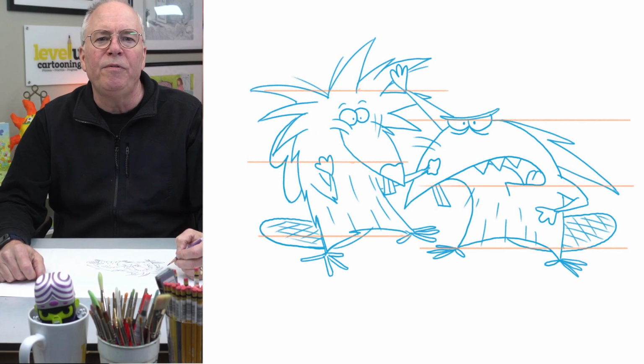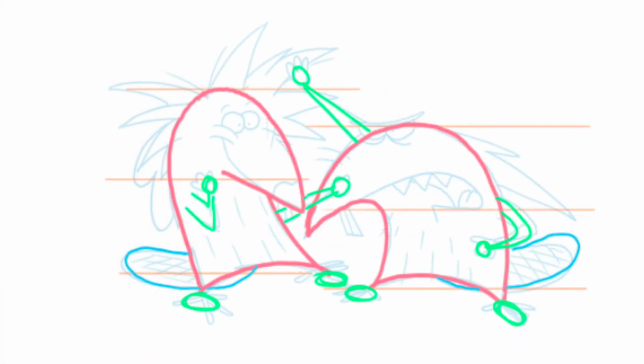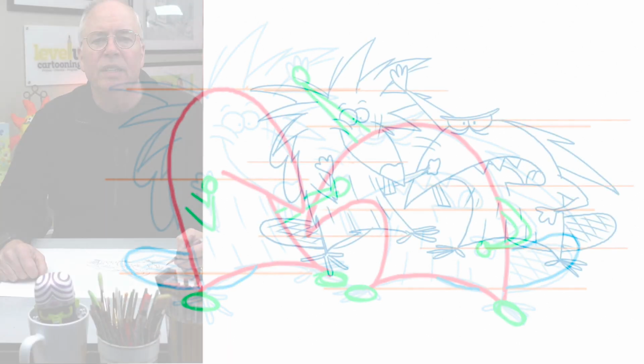Okay, so there's a roadmap for our two characters from The Angry Beavers. Now, before we go on to step two, I want to give you the layout of Daggett and Norbert's simple shapes for those of you who want a screen grab. Again, just something to help you envision how to lay out your drawing. Now we're on to step two.